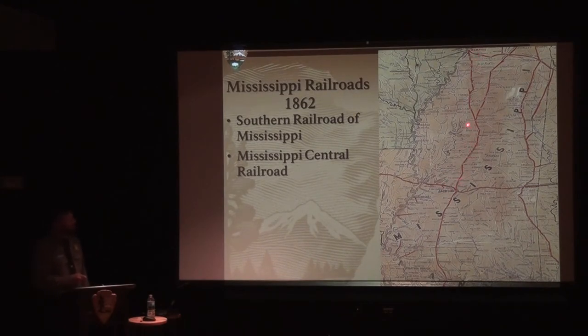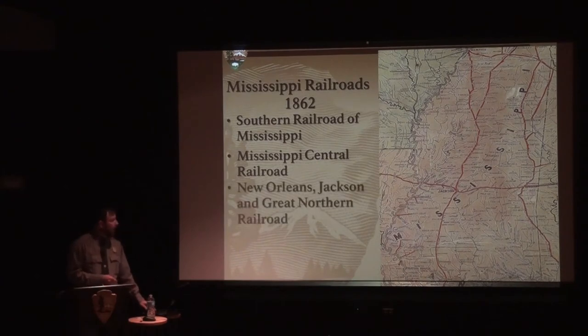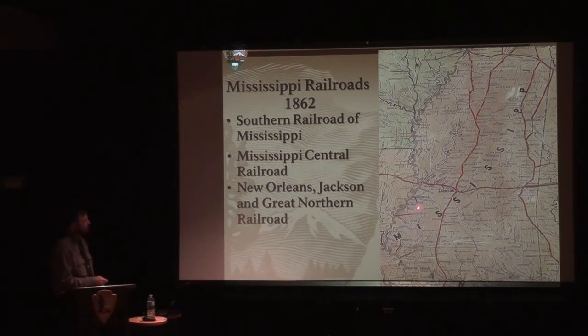Basically, if you had the money in the mid-19th century and you wanted to build a railroad, well then you built you a railroad. The New Orleans, Jackson, and Great Northern Railroad. And by the way, you could call it anything you wanted. So if it's coming from New Orleans to Jackson, then why don't we throw in Great Northern just to make it sound good.